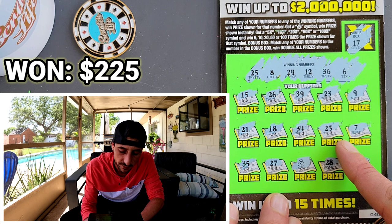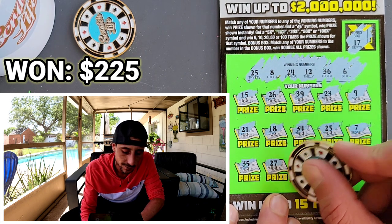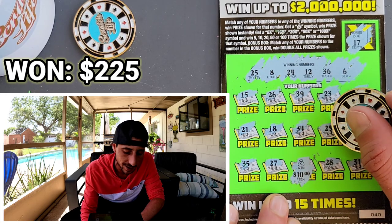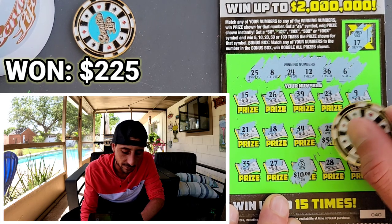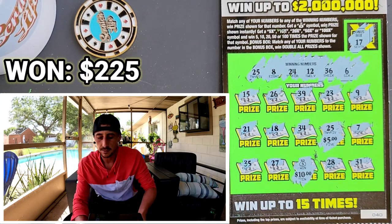Here we go. We got a 25 and a money bag. I want to do the money bag first. Boom, 10 bucks. Let it be 10. Let it be 10. It's a fiver. We'll take the fiver, man. Alrighty, 15.